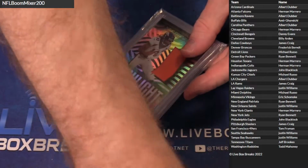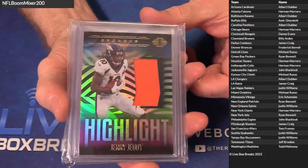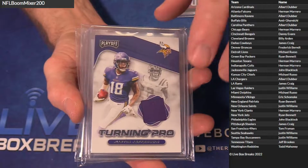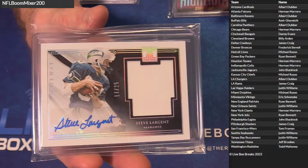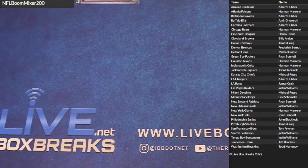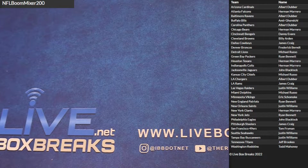398. Yeah, we buy them in bulk, man. We get like 10,000 and 20,000. I think 20,000 at a time. We got Judy rookie jersey. Frederick. Got a Jefferson jersey. And Steve Largent. Nice, Impeccable to 25. Beautiful card. Denver, Frederick. Minnesota, Eric. Moss and JJ there.